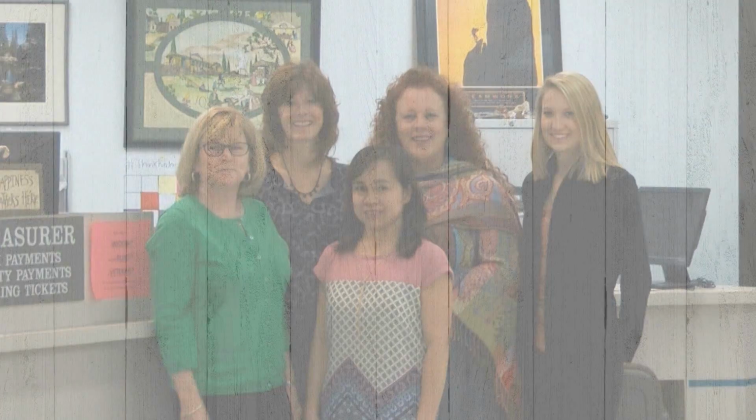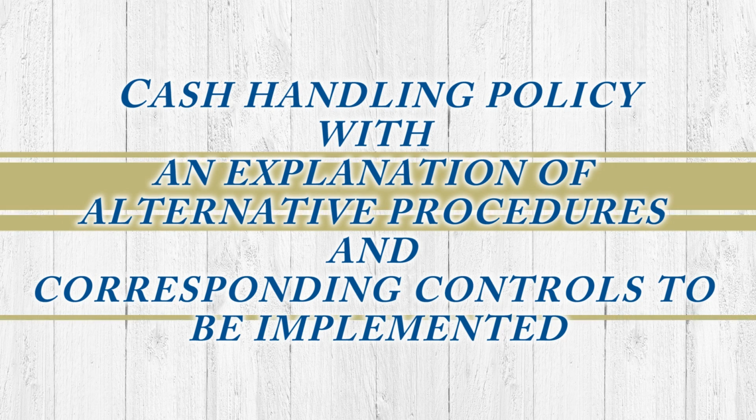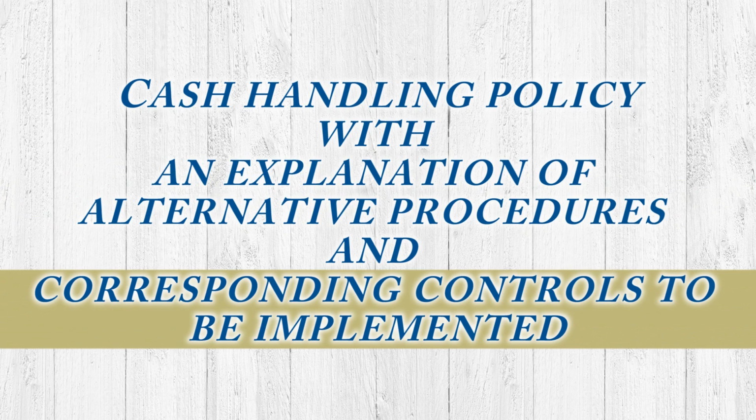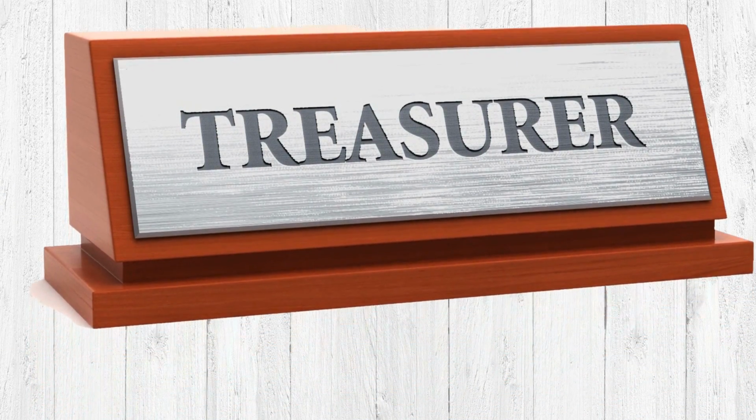Segregation of duties is the most important control and the most difficult to manage. If you don't think you have enough staff to segregate the duties, then it is important that mitigating controls, such as increased monitoring or a detailed supervisory review, be put in place. The department can write up modification plans to existing cash handling policy with explanation of the alternative procedures and the corresponding controls to be implemented. Present the request for modification to the treasurer for review and approval.